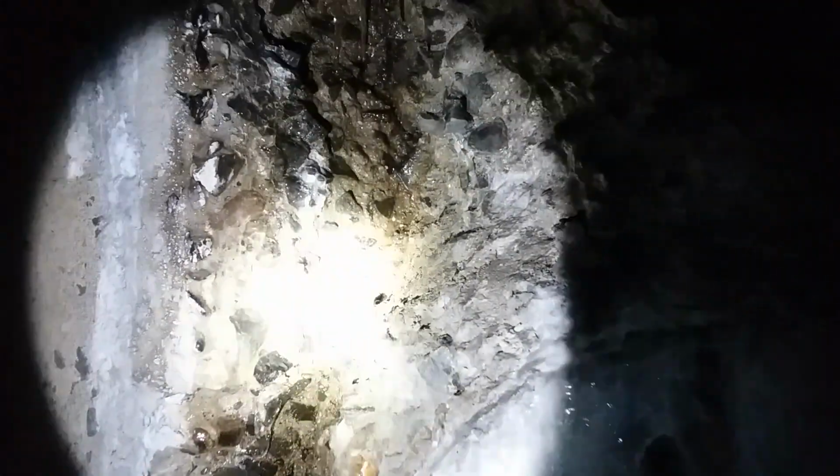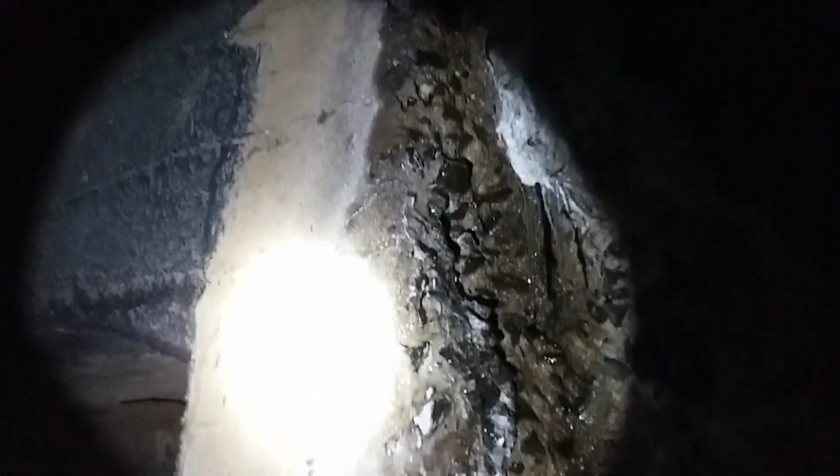Found a lot of this too, ice all throughout the tunnel, which I thought was pretty neat. And then there's a big gash in the wall here. Look at that. Can you even see it? The light's kind of hard to make out, but that goes in quite a ways. All the water running through, just eating away at it over the last 109 years. Really cool. All right, let's keep traveling.